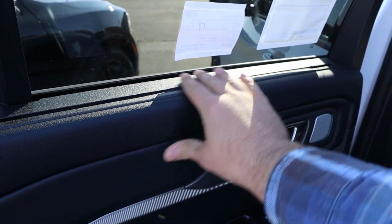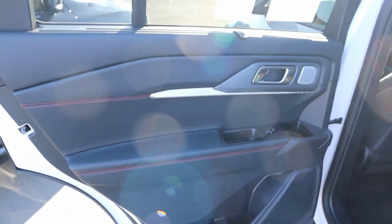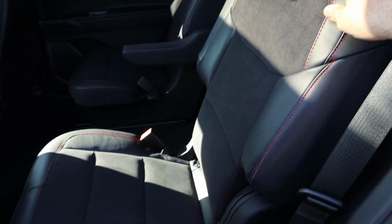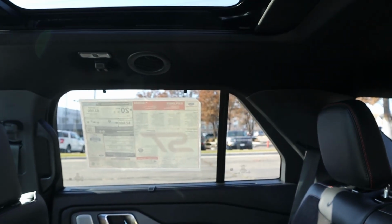You can see with the little sunshade, and then we've got more soft touch down below. Pretty cool setup. Seats are very sporty looking with all the red. The second row is definitely a lot more usable in the Explorer. And then you can see here with the little storage pocket. Got our own climate zone with the heated seats, charging ports as well. Got this nice little armrest here. And then headroom in the second row is also pretty darn good.